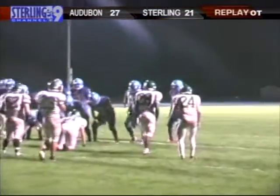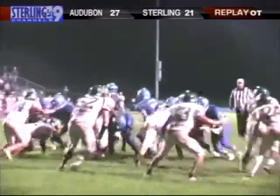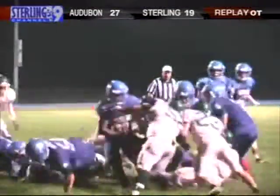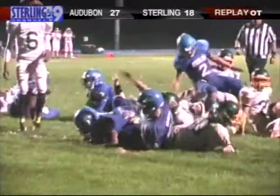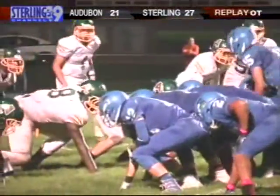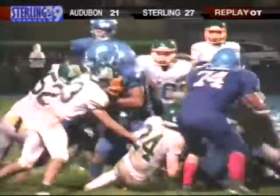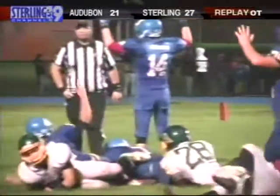Well, good job by Hutchinson, and an even better job up front. That offensive line really does the job, gets down low. Looked like they double teamed right at the point of attack, and you gave Demir Hutchinson driving. They reached into the end zone. And an injured Audubon player inside the 5.